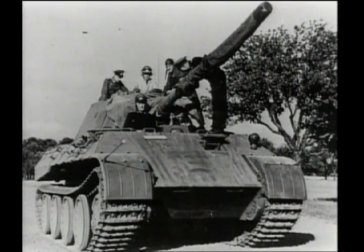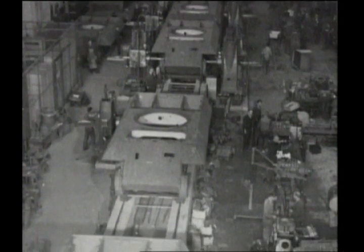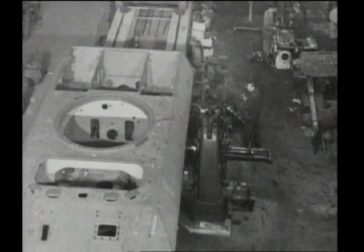Weight had grown to 45 tons, and the tank now mounted the longer and more formidable 75mm L-70 gun. Contracts were issued in September 1942 for 1,000 Panthers, with the first leaving the MAN works in January 1943. Parallel production lines were set up with Daimler-Benz, M&H, and, as seen in this still, at Henschel of Kassel.